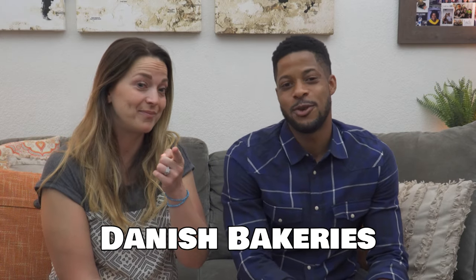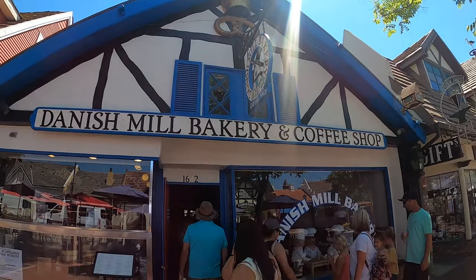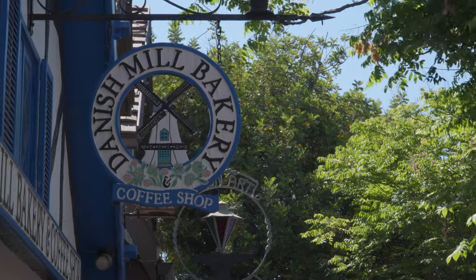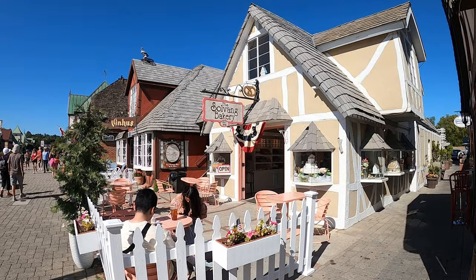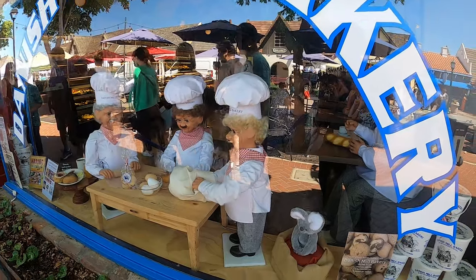Which brings us to the next must-do. Pop into one of the many Danish bakeries that you can find dotted throughout town, and they are quite delicious. The pastries are quite delectable, so make sure to visit a Danish bakery while you're in town.